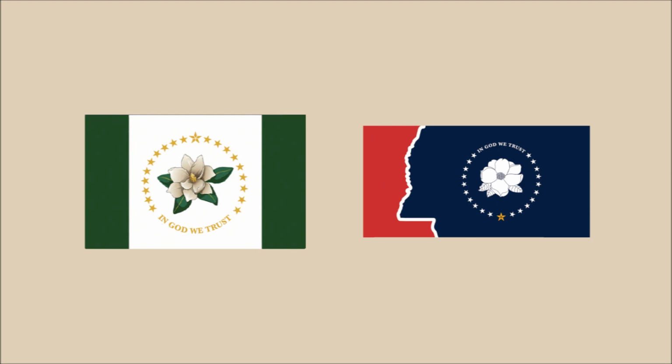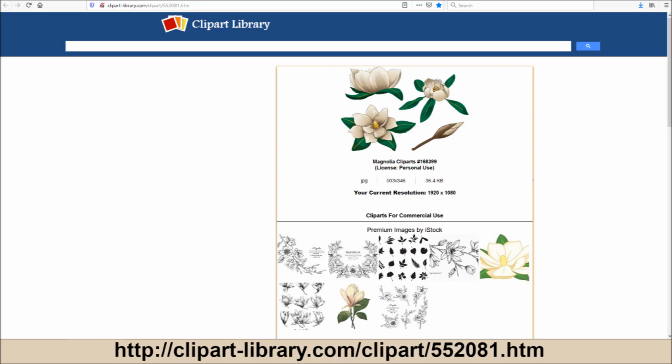What's far more likely is the people who submitted the flag designs simply took the Magnolia designs from the clip art sites, and these designs were created by other people. So for the eliminated flag, let's look at what the clip art website says. Underneath the image, it clearly states the license is for personal use. That's bad news right there.